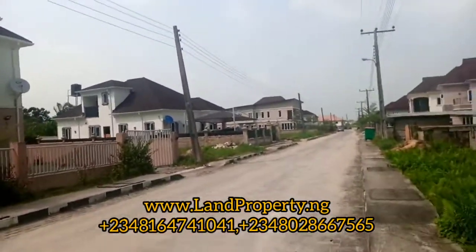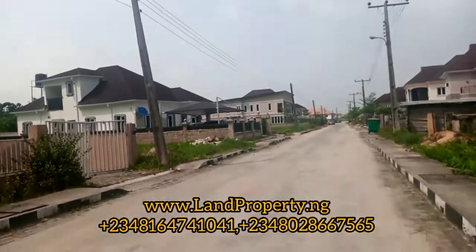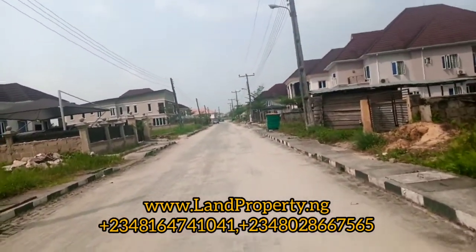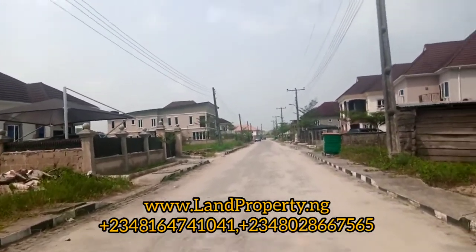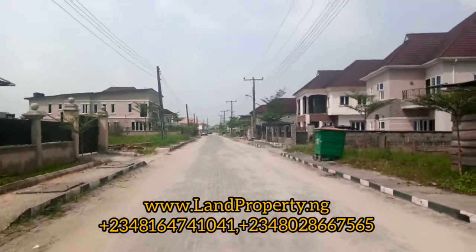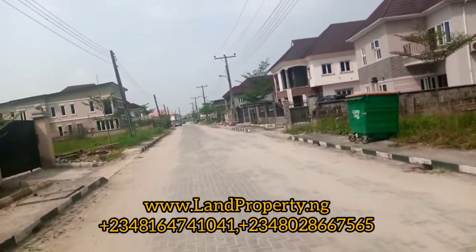This is the neighborhood of the estate. This is Amity Estate. And these are your neighbors if you get this property, who are living around. I've said it earlier. The developed estate. Good security, good drainage system. You can never be taken away by flood because the drainage system is well done.